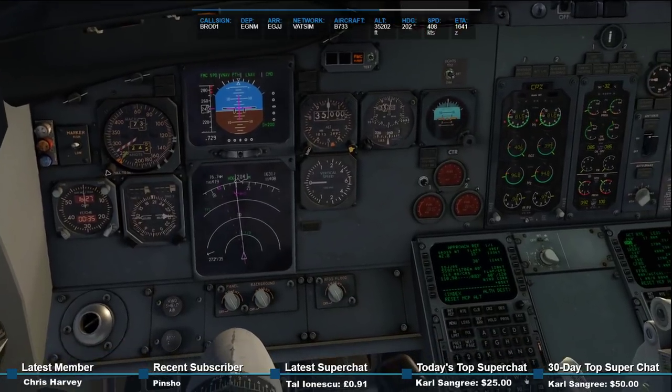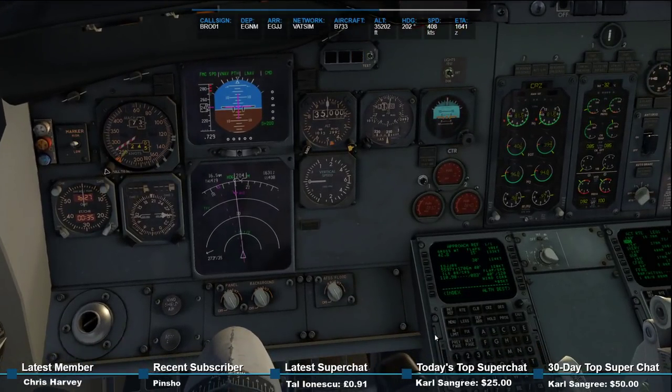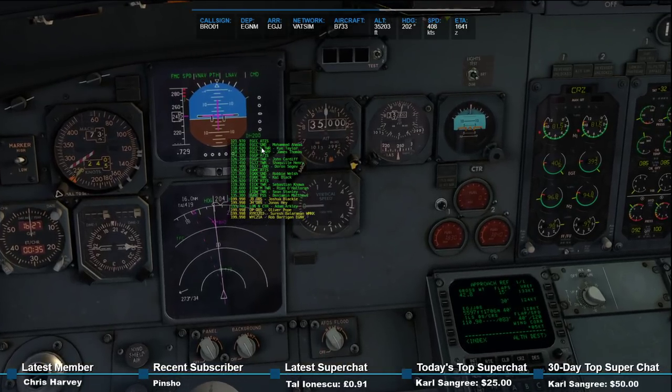Right, there's reset MCP altitude, so we can now commence our descent. We'll just make sure there's no one online first. No one's told me to talk to them, only local airports here, but there's no centres. Alright, so we're just going to descend ourselves.